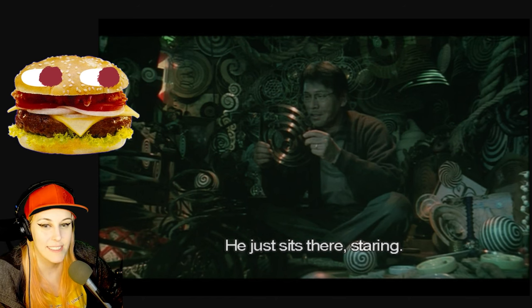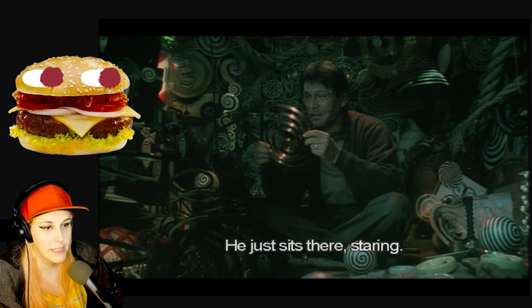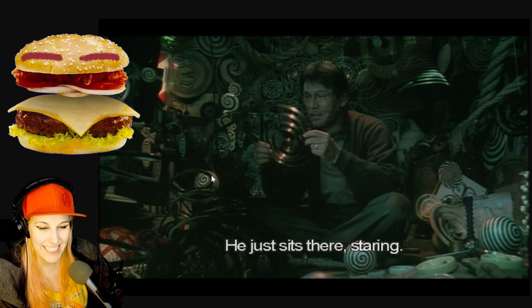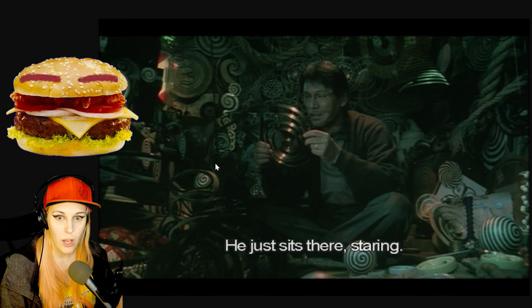So did this use a lot of practical effects on this movie? I guess it was early 2000s. Oh yeah, and by the way, this movie's green as hell. It has that early aughts look, like the Matrix just happened, so everyone was like, you can make movies green?